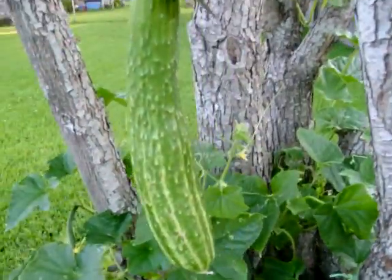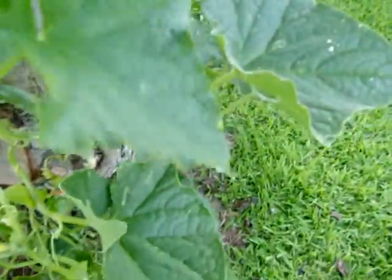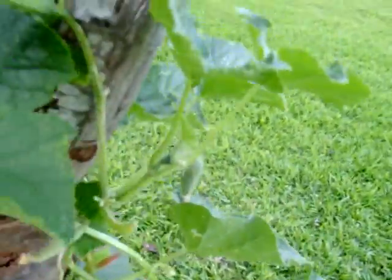I don't have the scale out, but I will put an official weight when I get it. And you can see my next one's coming in. Bam! And I got a couple more down here. Looking really good. Got another one coming in right here, although it doesn't look so well, so we'll have to watch that one. Keep our eye on it.